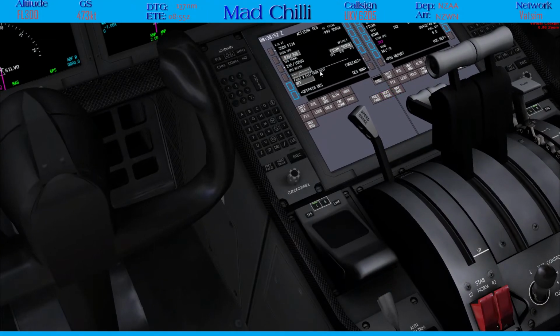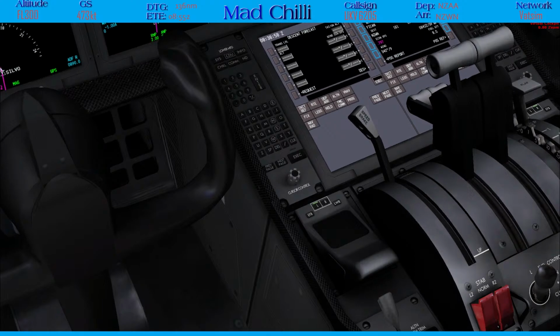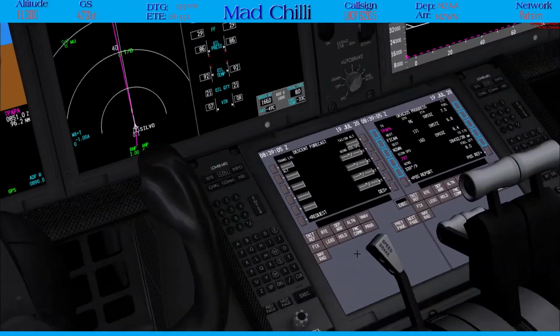Okay, yeah, I haven't actually put in the transition altitude. That's right. Let's do that. I don't want to make a fuss about whether it's feet or not. Does it actually matter? Feet, flight level, same thing. Okay, 150, the transition level.